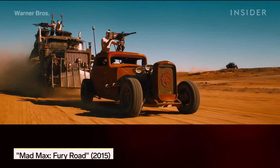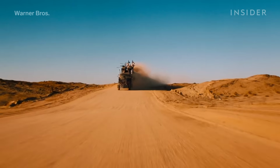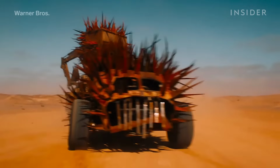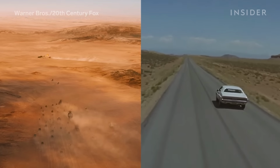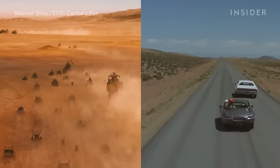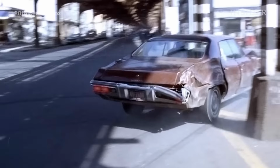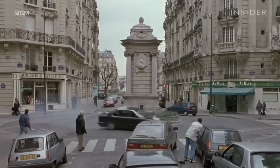Undercranking is still used today, most notably in the 2015 movie Mad Max Fury Road. But heavy undercranking works best for settings that don't have a lot of people moving around. Mad Max and Vanishing Point were perfect fits, with scenes that take place in the desert. In scenes that have lots of pedestrians, the effect can make human movement look jerky and fake, like what you see in old silent comedies. So city chase scenes can only use the technique sparingly.